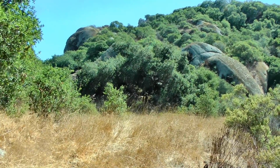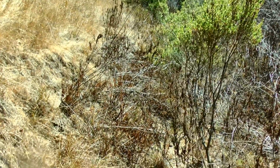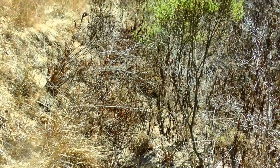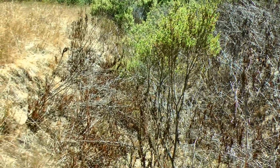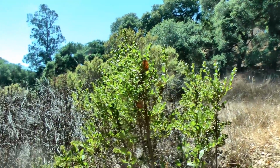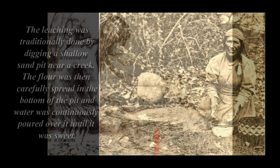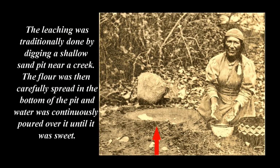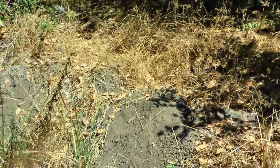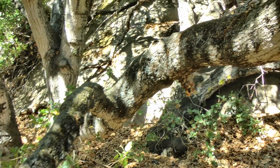So as I'm working my way towards that boulder directly in front of us, I noticed this over here. This here is a drainage. In other words, water flowed here at one time. This is probably a natural stream. And this is why the mortar station was right over there. To process acorn, you needed to leach it, and you needed water to leach it to take out the tannins so that the acorn mush, the crushed acorn, would be fit to eat. So anyways, what we're going to do is go down into this dry creek bed and work our way back up to that stone.